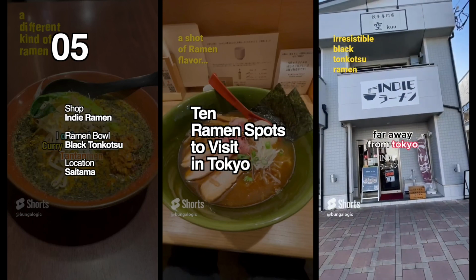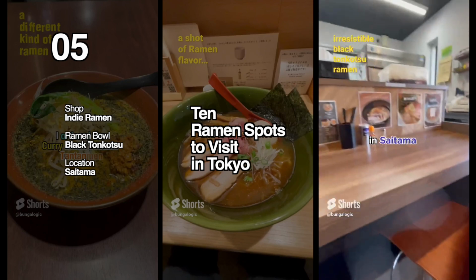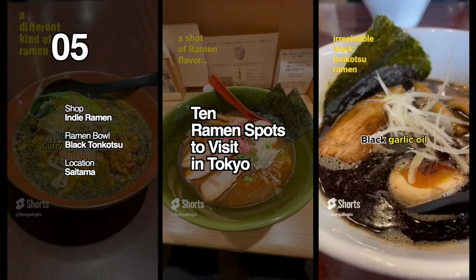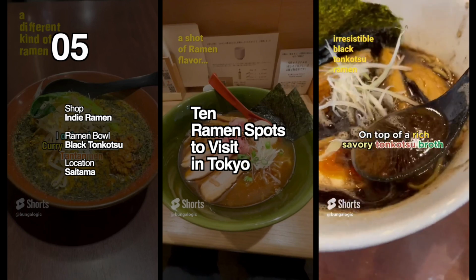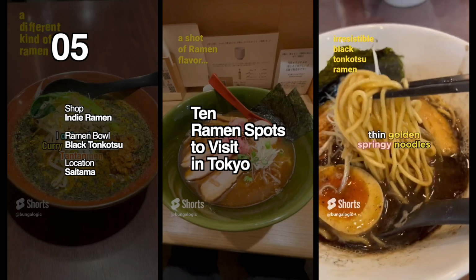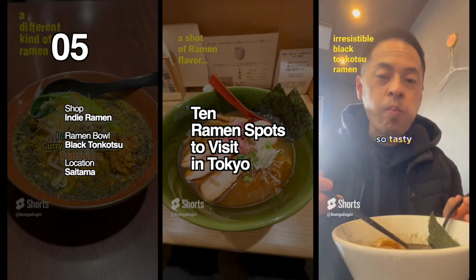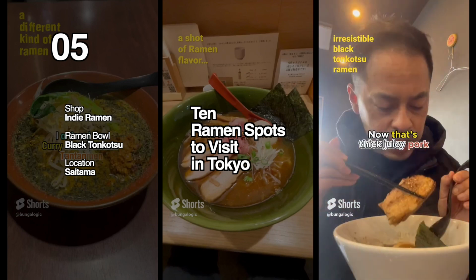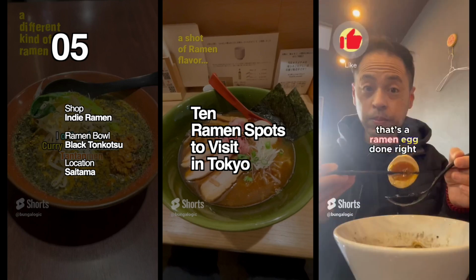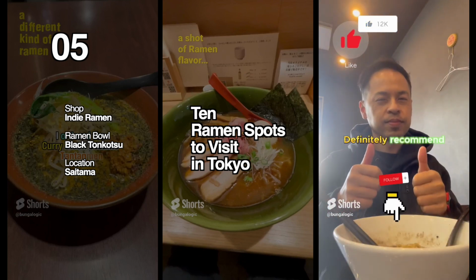Far away from Tokyo is a very obscure ramen shop. This is Indie Ramen in Saitama. Order from the table. This is the Black Indie, black garlic oil on top of a rich, savory tonkotsu broth. Thin, golden, springy noodles. So tasty. Now that's thick, juicy pork. Look at this. That's a ramen egg done right. Indie ramen, definitely recommend.